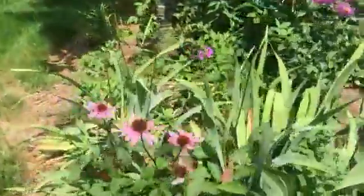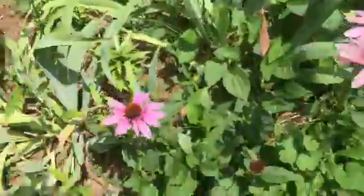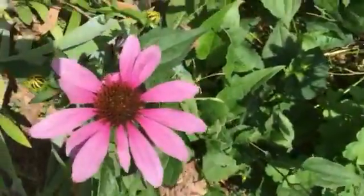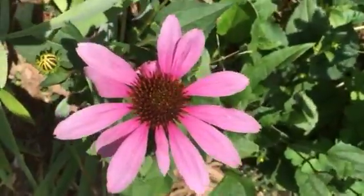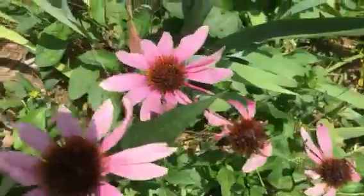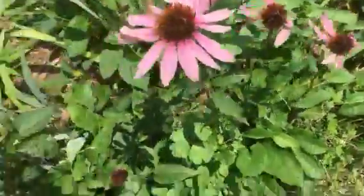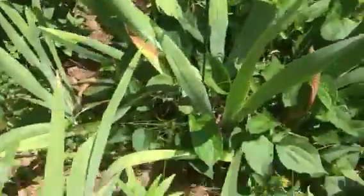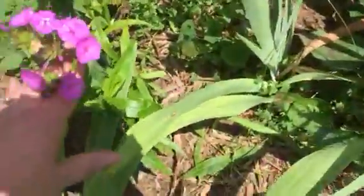So, oh yeah, here's my pink coneflowers. Let's see if I can get a shot of this without a shadow. Pink coneflowers are coming on. I used to have a ton more of these, but I don't know, some of them just kind of pooped out. I'd like to build those back up again.